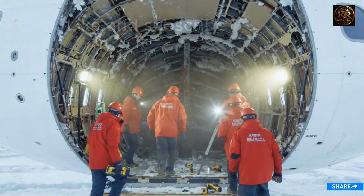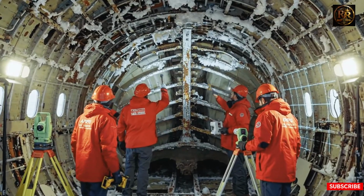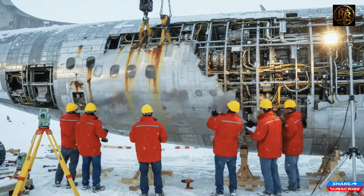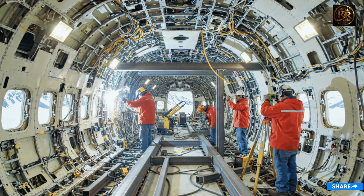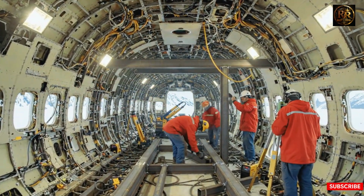Engineers finally inspect the hidden damage beneath years of harsh mountain weather. The damaged outer shell is carefully removed to reveal the aircraft's hidden structure. Inside the aircraft, engineers rebuild the strength lost through years of exposure.